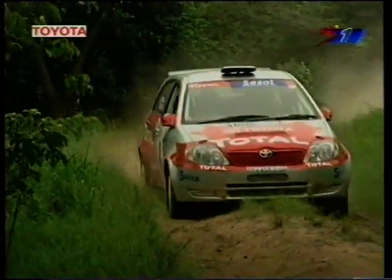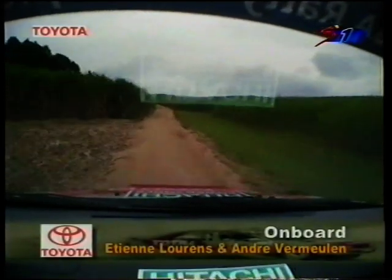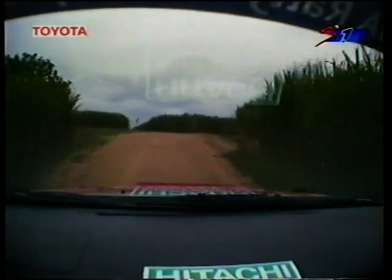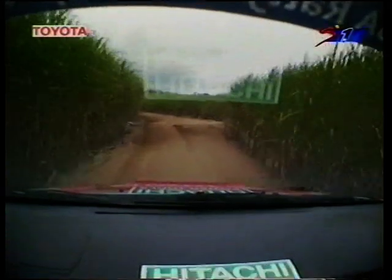Lawrence and Vermeulen were struggling in their new mount. 2 punctures in the first 2 stages saw them lose almost 2 minutes to leader Damsu. They went another 18 seconds down on this stage to languish in 8th place. Not the type of start to his Premier Class campaign that Lawrence would have expected. After yet another puncture, the team discovered that they were underinflating the tyres and corrected the problem. It was the end of their puncture woes.